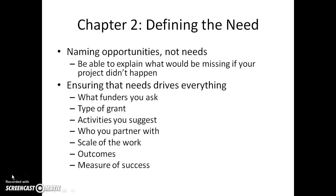Some projects aren't directly addressing a problem. For example, a museum or art project may not be an answer to a problem, but rather an opportunity. So in this case, you'll want to explain what would be missing if your project didn't exist. What would the community be missing out on?